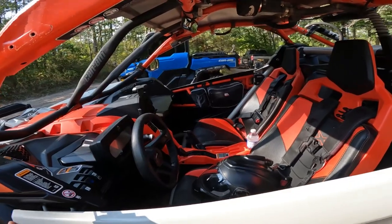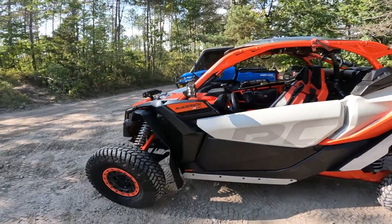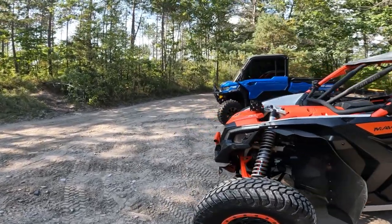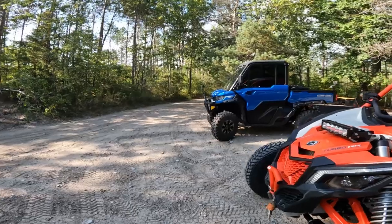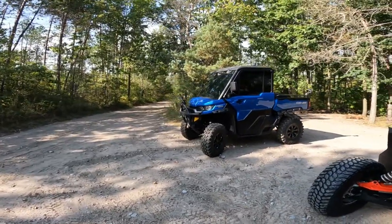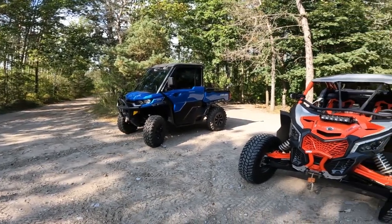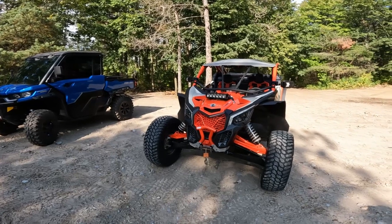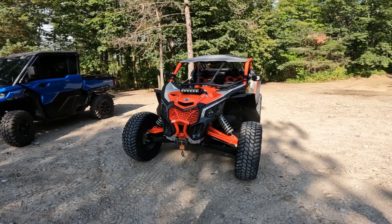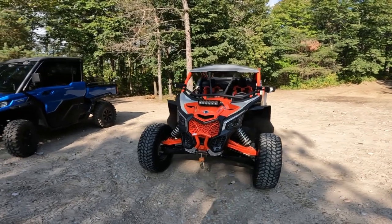It hauls the mail pretty good compared to the Defender. The Defender makes between 80 and 90 horsepower, I think, and it's more or less meant for just touring around, not doing crazy aggressive speeds or bumps or terrain, whereas the X3 will do all of that. It'll do speed, it'll do bumps, and pretty much you can ride whatever you throw at it.